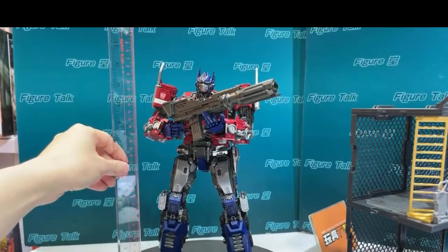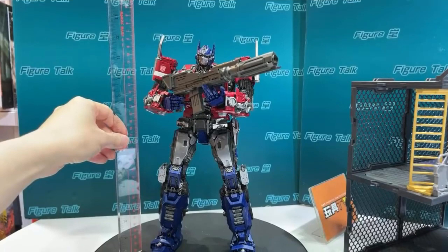So we got more in-hand pictures of the Yolo Park Plamo model kit, and this is 12 inches tall. 30 centimeters roughly translates into 12 inches, so 30 divided by 2.54. And it looks really good, it looks really great, and I got to thinking about what's the point of this? It doesn't transform, but it's super highly articulated, and you have to put it together yourself, I believe.